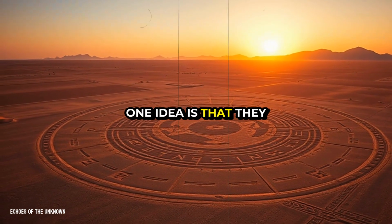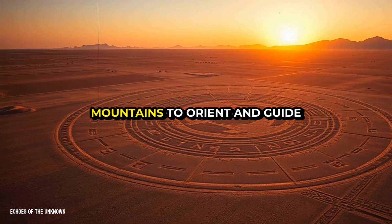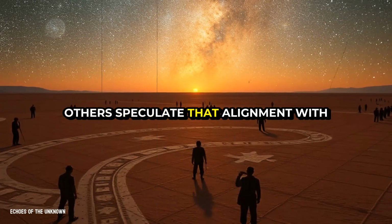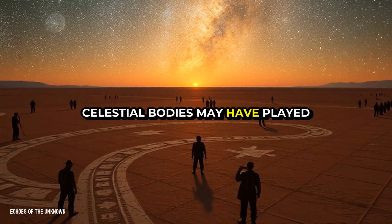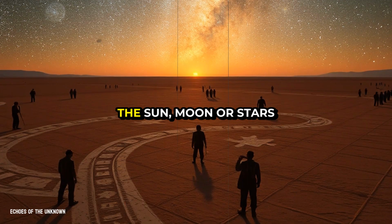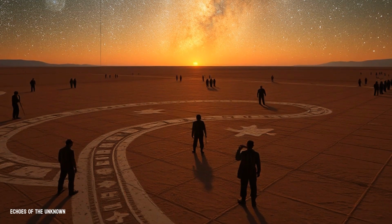One idea is that they used landmarks in the distance, natural features like hills or mountains, to orient and guide their work. Others speculate that alignment with celestial bodies may have played a role, suggesting that the Nazca observed the movement of the sun, moon, or stars to help chart their path.